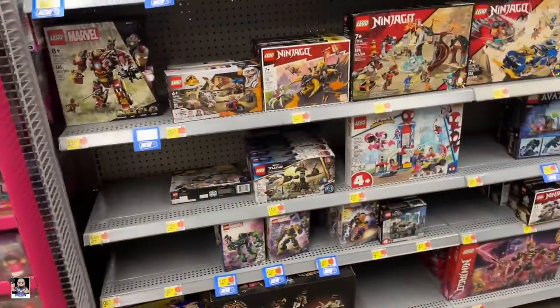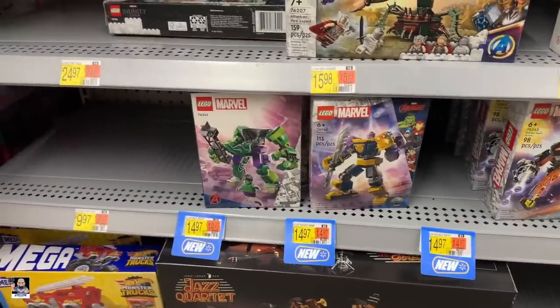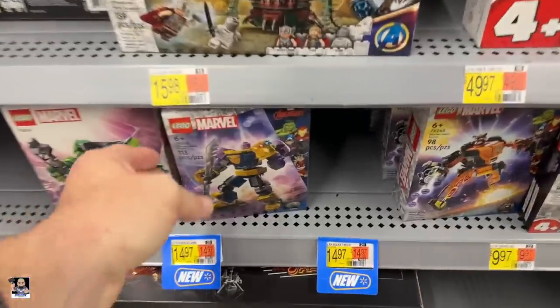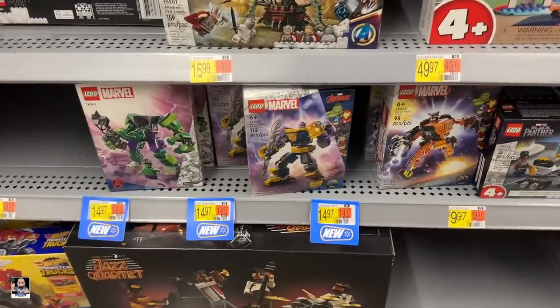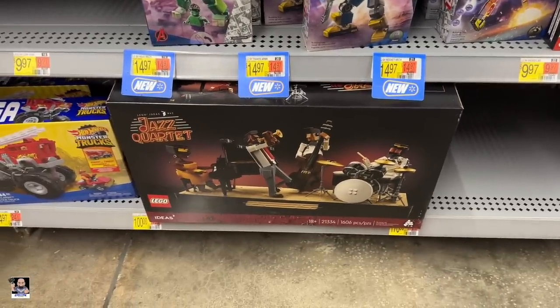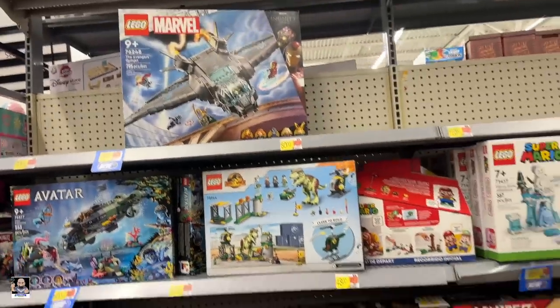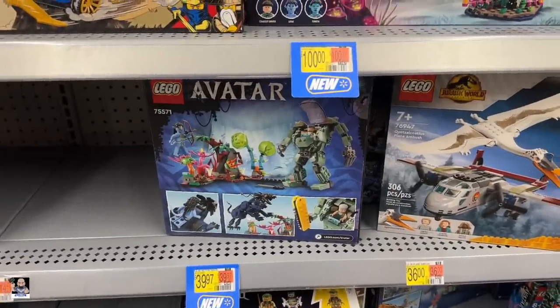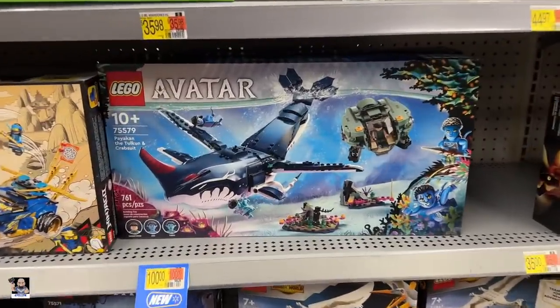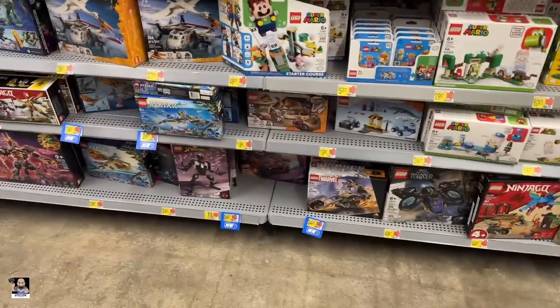All right, Lego-wise. All right, there's Thanos. There's the Hulk and Rocket. Thanos is pretty cool. But to be honest with you, out of the three, got to give it to the Hulk. Jazz Quartet, that's new. Not bad. I still like that Avatar set because of the amp suit. That is a wicked looking set right there. Very nice.